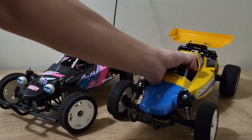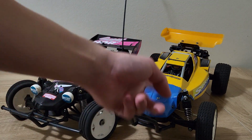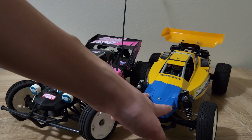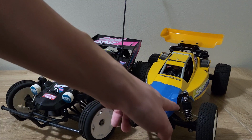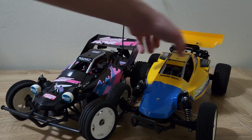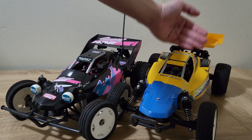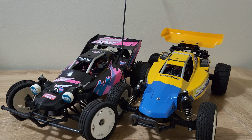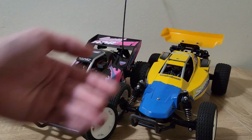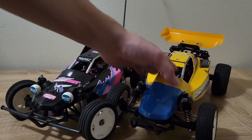If you see the two bodies together, they're essentially the exact same bodies. The only thing that's different is the Rising Fighter no longer has the little bosses and the holes for the lights, as well as the entire spoiler section has been completely removed, because the rear section of the Rising Fighter is actually a DT01 buggy, whereas the forward half is a Super Hornet. So this was the closest I could get to having a Super Hornet.